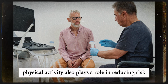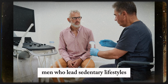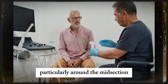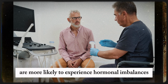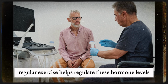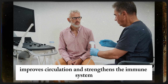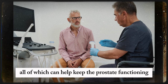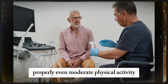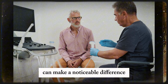Physical activity also plays a role in reducing risk. Men who lead sedentary lifestyles and carry excess weight, particularly around the midsection, are more likely to experience hormonal imbalances that can contribute to the development of cancer. Regular exercise helps regulate these hormone levels, improves circulation, and strengthens the immune system, all of which can help keep the prostate functioning properly. Even moderate physical activity, such as walking for 30 minutes a day, can make a noticeable difference.